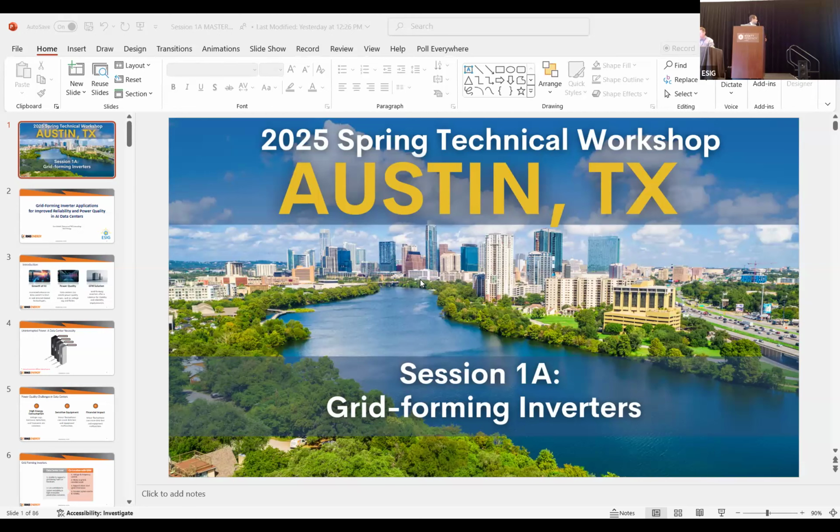So for all the projects right now, we are mandating GFM capability. And we are doing our validation as if we are enabling the GFM capability, based on the best available knowledge we have today. But as everybody knows, this knowledge is progressing every day.